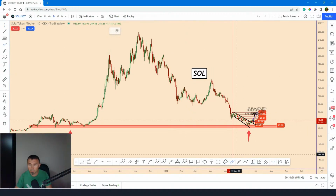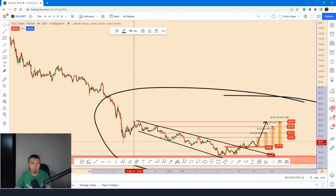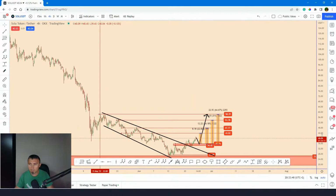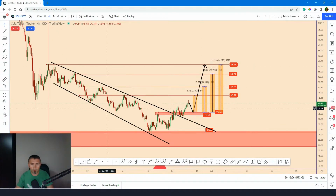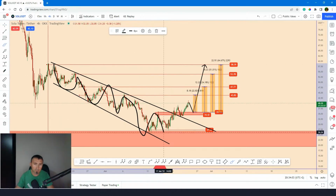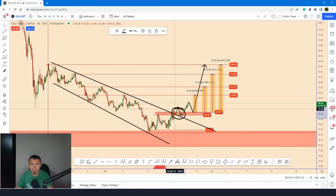I'm going to break down the part here. It's quite interesting. Look at Solana right now. During the previous time that I was checking this, we were within a pattern that was coming down, in the form of a descending broadening wedge. It was expanding on the lower part of the structure. Here was our breakout, a very nice development.